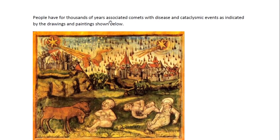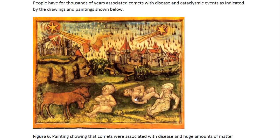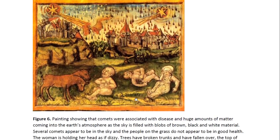And people have for thousands of years associated comets with disease and cataclysmic events, as indicated by drawings and paintings. And we can see in this particular painting people lying on the ground, no clothes on. This woman is holding her head as if she's dizzy, and obviously not in good health. We can see the trees fallen over, so something must have happened to the trees.